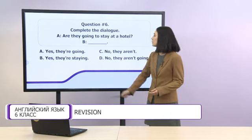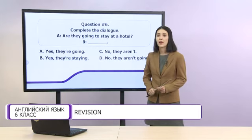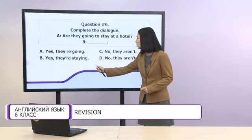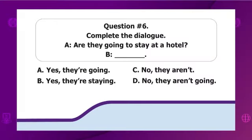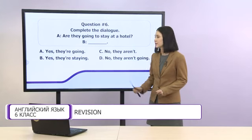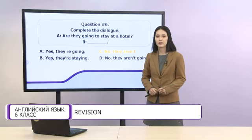Complete the dialogue. Are they going to stay at a hotel? A. Yes, they are going. B. Yes, they are staying. C. No, they aren't. D. No, they aren't going. Let's check. C. No, they aren't.